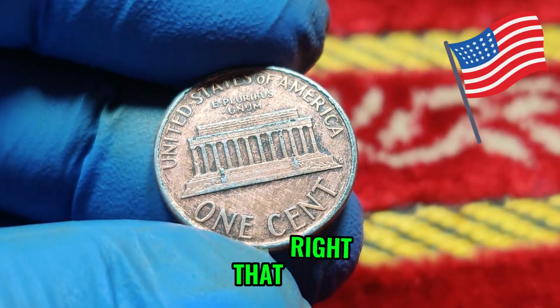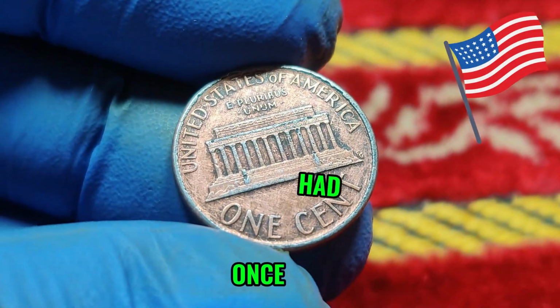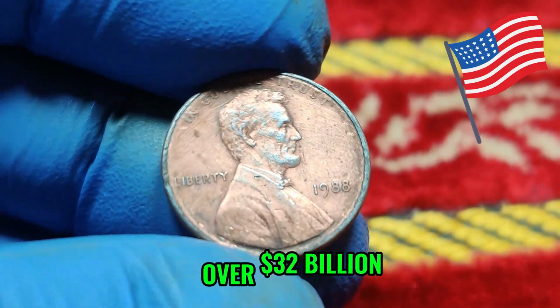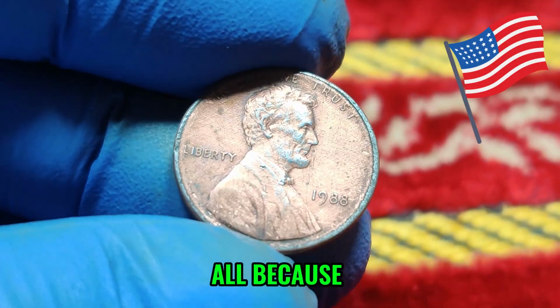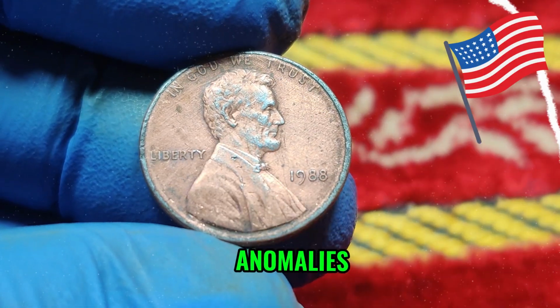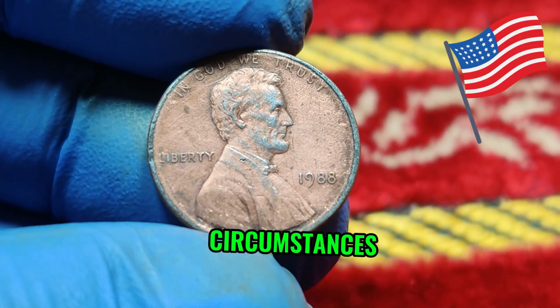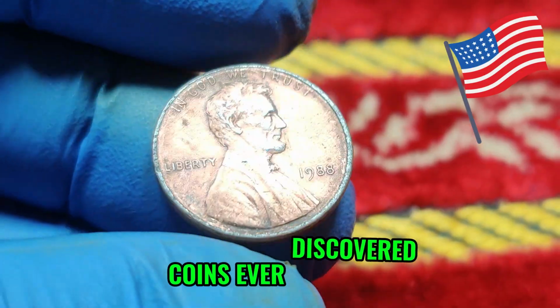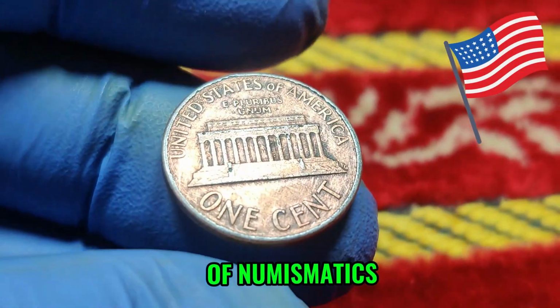Yes, you heard that right. A coin that once had a face value of just 1 cent, now valued at over $32 billion, all because of the secrets it holds, the errors it carries, the minting anomalies, and the historical circumstances that make it one of the rarest and most valuable coins ever discovered in the world of numismatics.